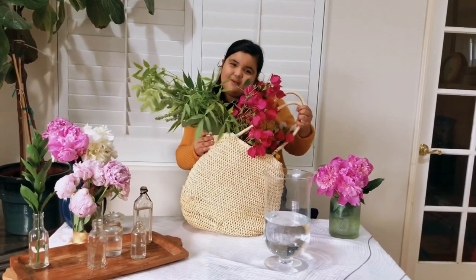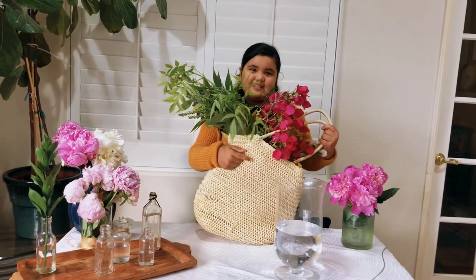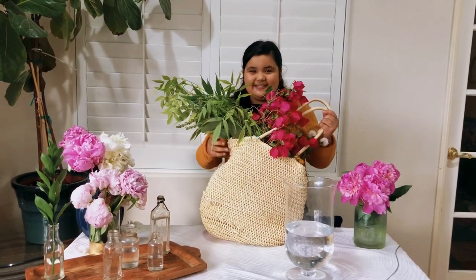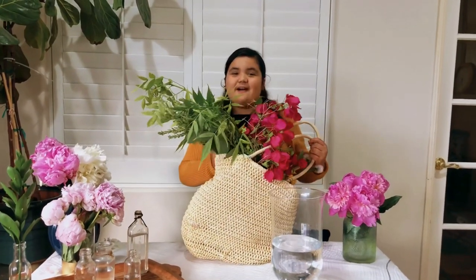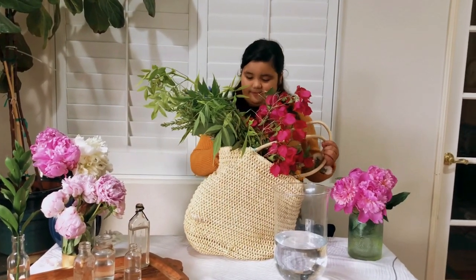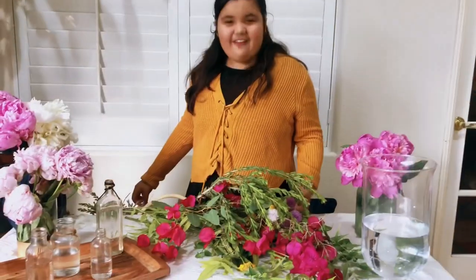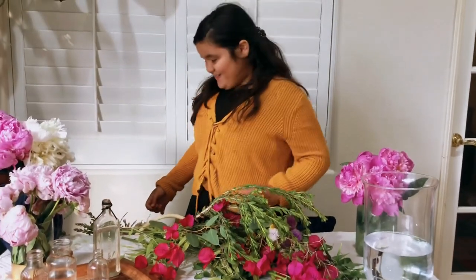So I could put these beautiful flowers in a vase to make something beautiful, like an arrangement. First I'm gonna take them out of the bag and clean them up a little. Wow, look at all of these beautiful colors.